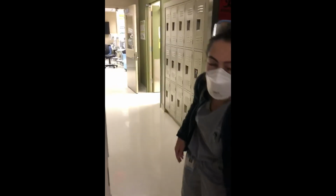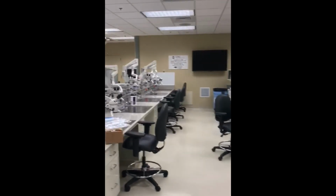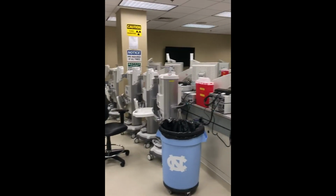Walking into the temporal bone lab. So here are all the stations. Each resident gets a spot in their own T-bone that they work on.